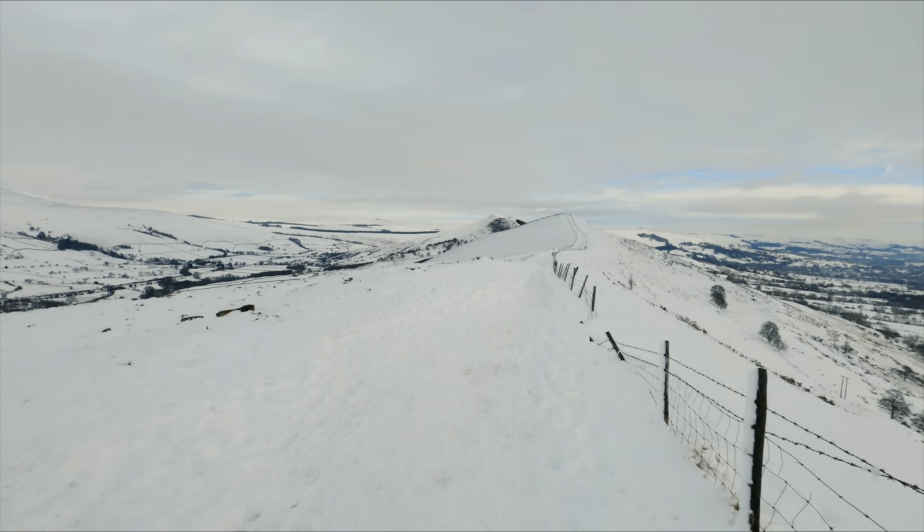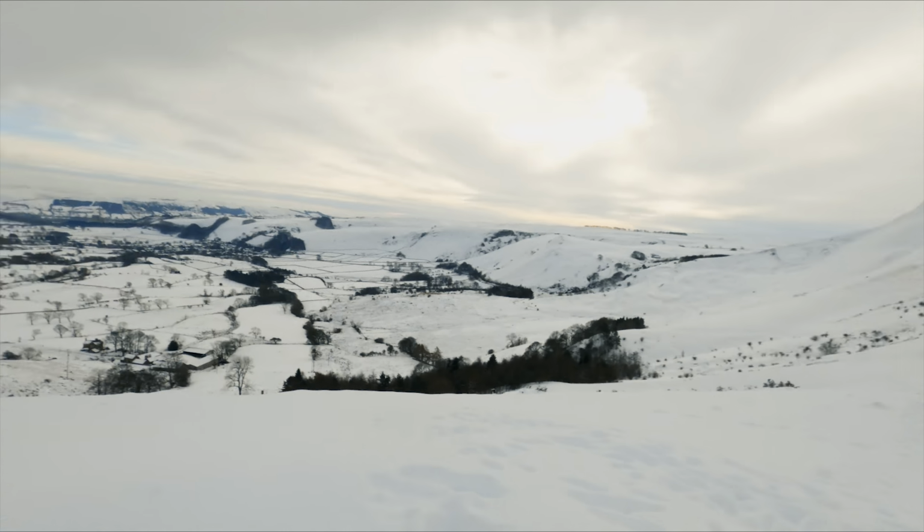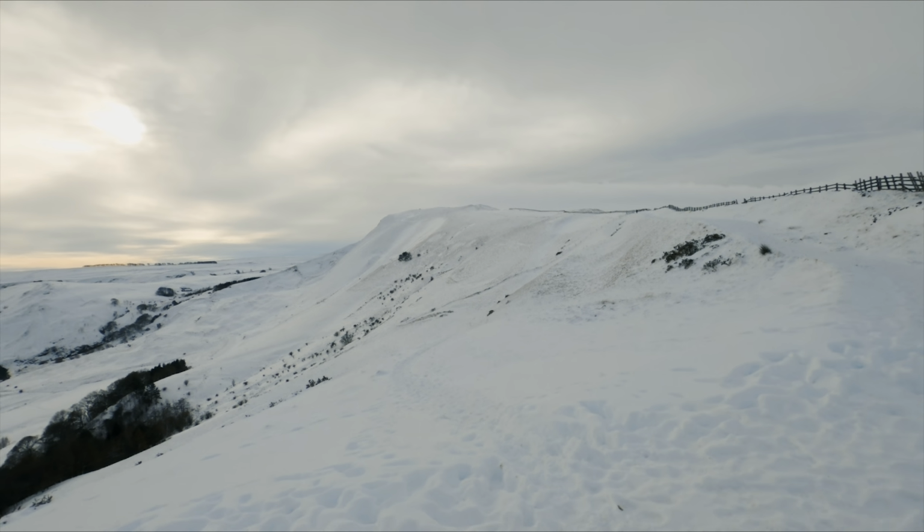That's Back Tor going on to, I think, Loose Hill or Chrome Hill, one of the two. And obviously that's Mam Tor, which I'm going to take a picture of in a second, because it looks absolutely stunning.